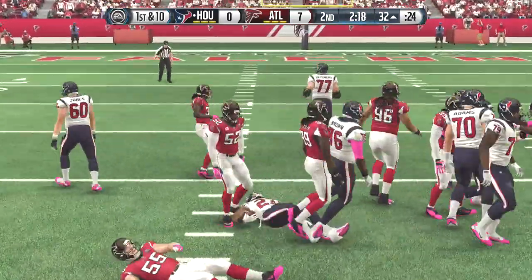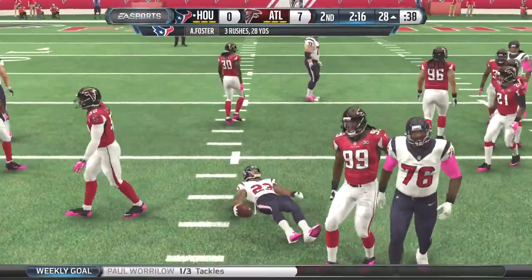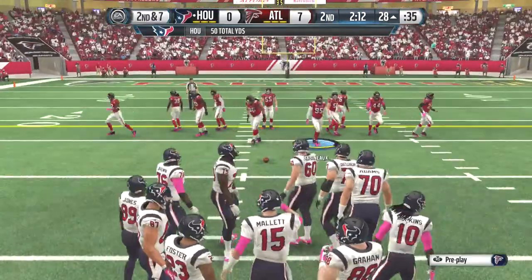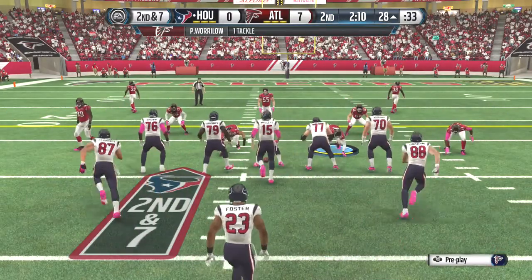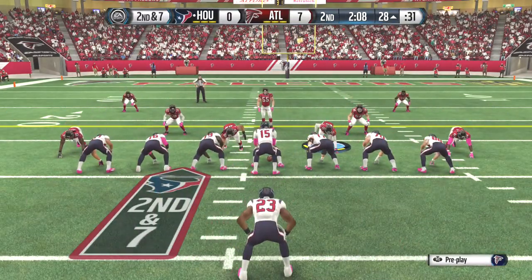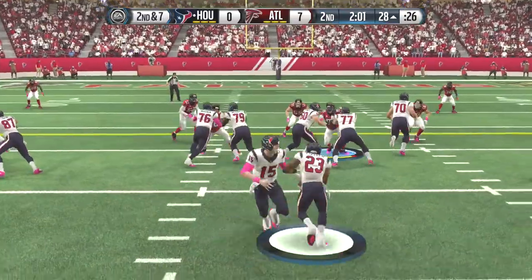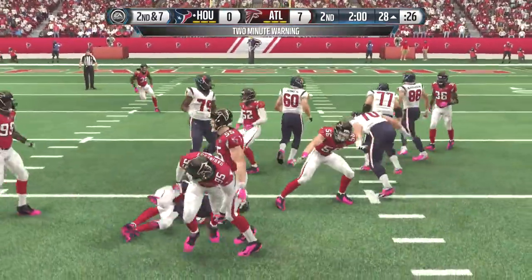Foster, and a gain of 4. Foster's never able to build up that power that he has as a running back when there's nowhere to go. Hey, there's nowhere to go. That's a short gain. The Texans take it from the 28. And straight ahead, Foster.